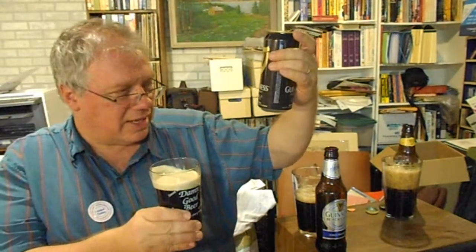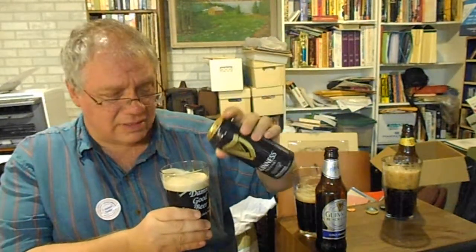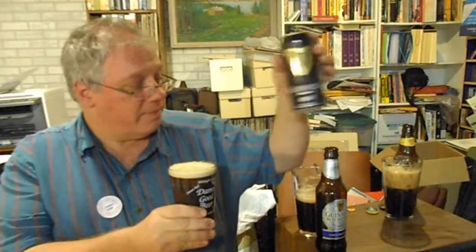And here's your Guinness Draught. It still has a very nice creamy little head on it. And what I've noticed about these cans only now is that they are not a full pint. This is 14.9 ounces. So we're about an ounce short. But it's just so nice to get a nice little pour like that at home. A somewhat mild, yet there is a roasty taste to it.